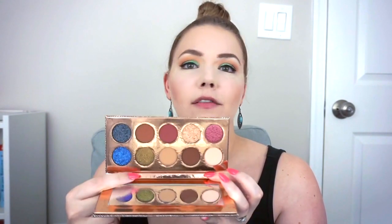These 4 shades here I love. Of course, I love the olive, but I have summer shades. It's not available anymore, so hopefully people would still be interested in that in case they missed out on it.